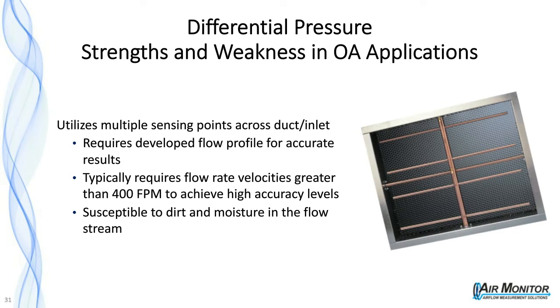Also, when we get into the lower velocities, typical of outside air, Pitot technology may have some accuracy issues when it goes below 400 feet per minute. It's also because there's sensing holes that are drilled in the manifolds and the sensing arrays. It's susceptible to dirt and moisture that's common in outside air.